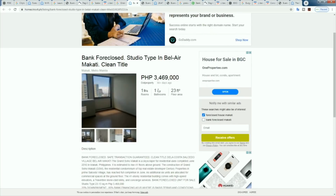Okay, next one. Bank foreclosed. All of these are foreclosures, and it is in the Grand Soho Makati. So look, actually pretty good building, the Grand Soho. I'm pretty sure Grand Soho was originally by Century Properties. That's who it is. It's a decent developer. They'd be in the top 10 developers, I would say, in the Philippines. They've developed all kinds of things like Century City. The units you see there in Century City, that's the same developer.